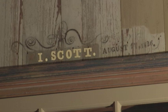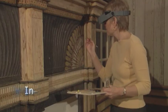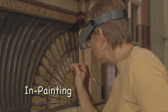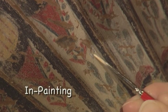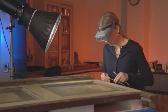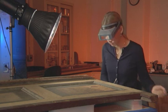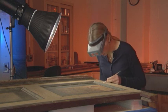We know exactly who made it, exactly when, and we know that these materials were available and it existed in this state, in this home. So it's a very rich, historic entity.